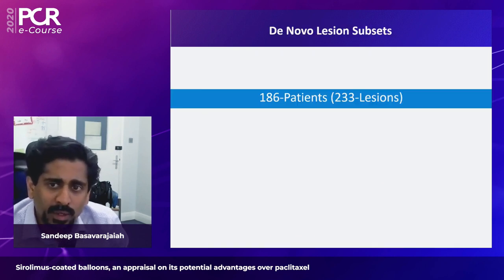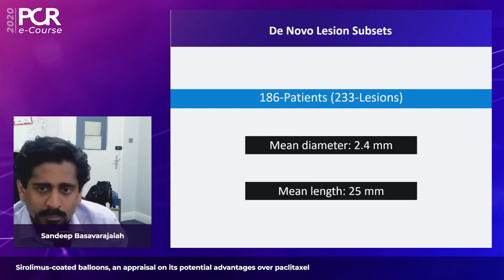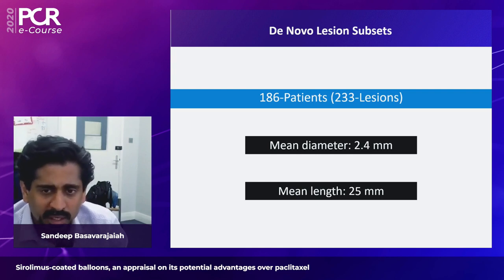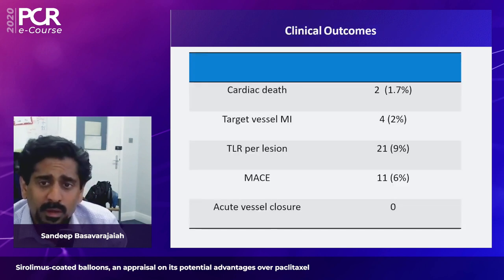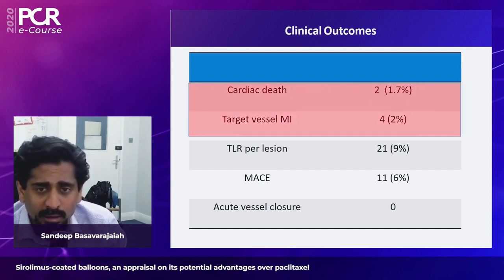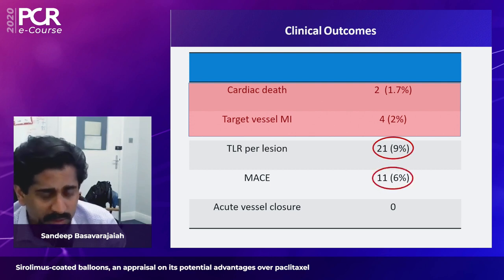If you focus just on the de novo lesion subsets, we had around 233 lesions in 186 patients. Again, the mean diameter of the vessels was 2.4 millimeter, indicating these are small vessels, and the mean length of the lesions was 25 millimeter, indicating these are long lesions. The outcome in the de novo lesion group is excellent, with a very small cardiac death, 1.7%, and a small proportion of them had a target vessel MI, around 2%. The TLR was 9%, and the overall MACE rate was 6%. Again, we had no cases of acute vessel closure.